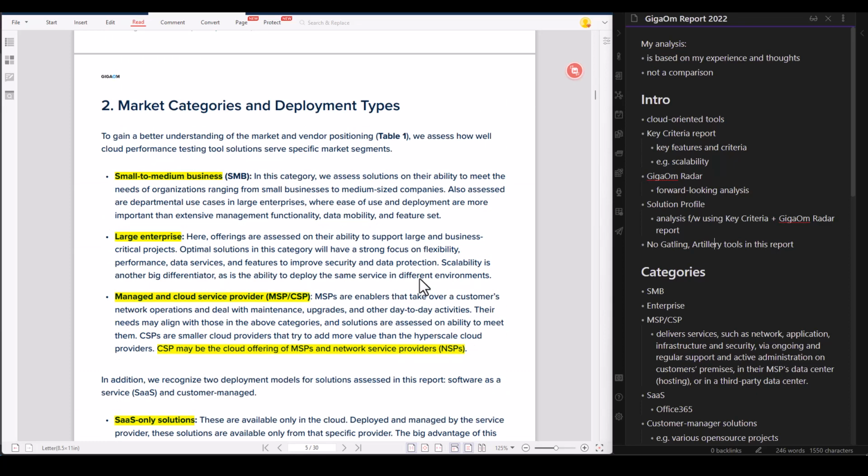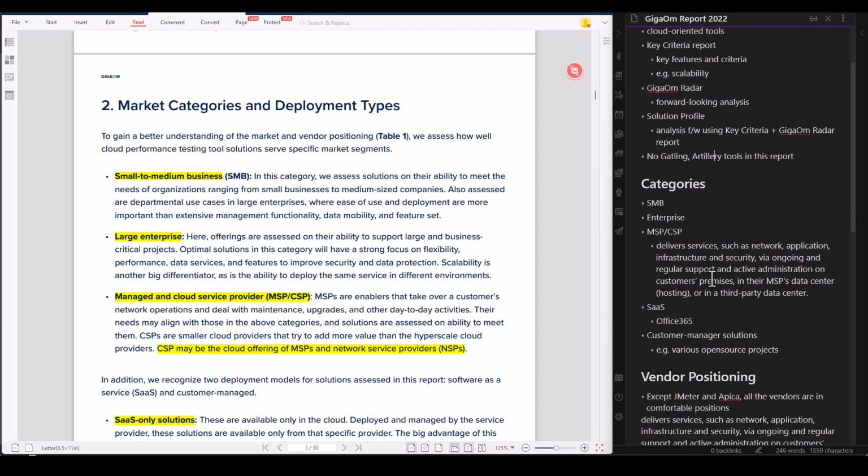After each analysis, there is a table view so that we can also see the score. In the categories, we have SMB, small medium businesses, so whichever tools made an impact on small medium businesses, and also large enterprise. Here, as you see, there are deployment types and market categories dedicated to enterprise deployment and service. And there is a third category called managed and cloud service provider. Basically, they deliver services such as network, application, infrastructure, etc., and they take care of all the administration work. So this category is called managed and cloud service provider.